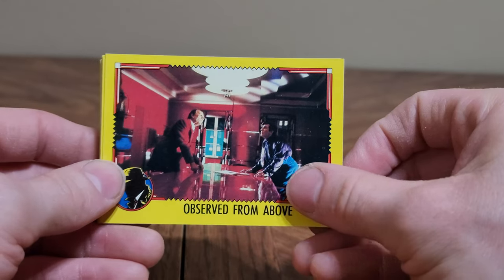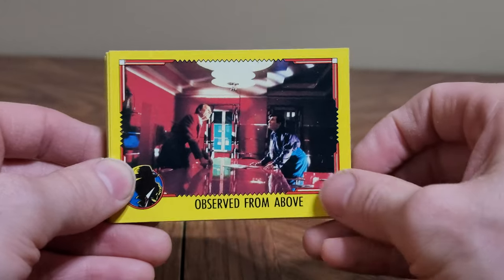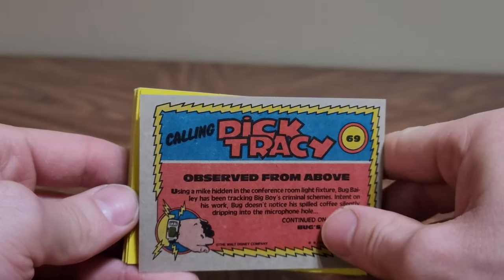Oh, I think this is like... Yeah, that's when it happened. That's the paperwork, so it's just like dripping off of the lamp onto the... Oh, this is actually kind of funny. Then they're like panicking. Oh yeah, like this is the event.